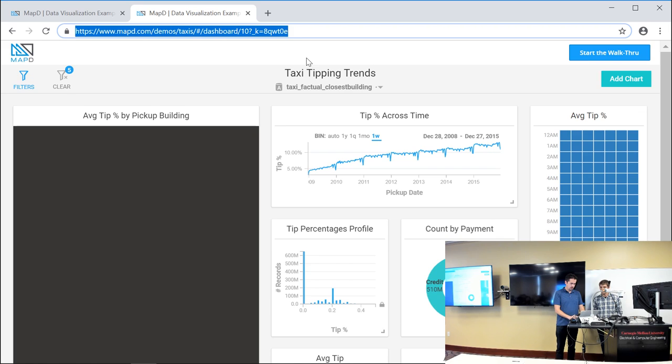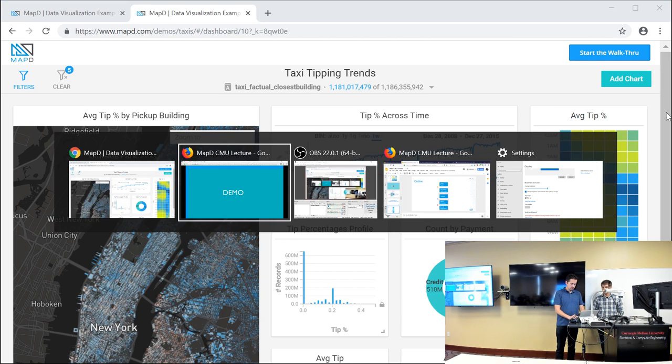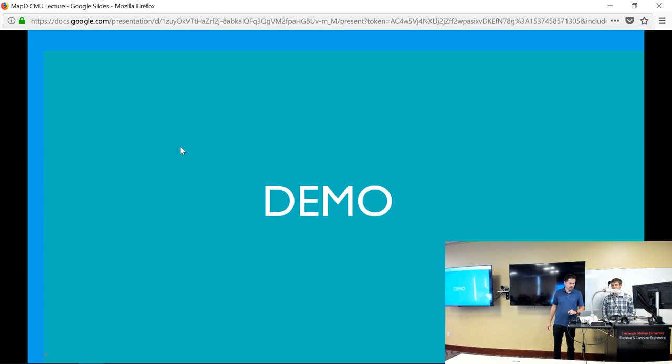Cool. Okay. I'm going to skip this demo because we're running a little short on time here. Let's see. Oops. Alt-tab. There we go. Okay. Thanks. They click the full screen at the bottom.